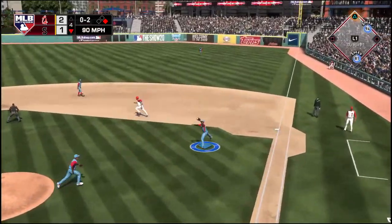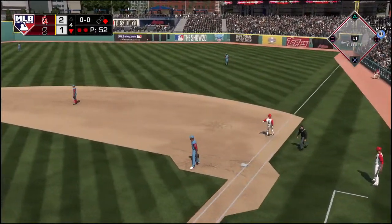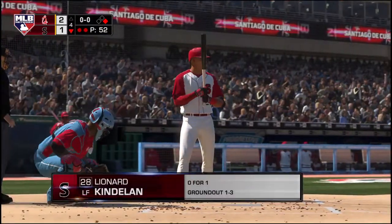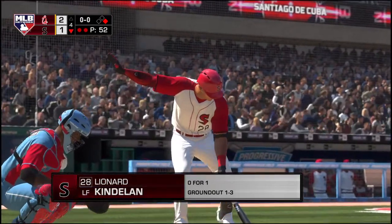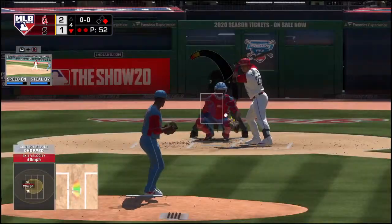Now a chopper to first, might only get one. Fielded cleanly, the second for one. On to first, not in time, as the umpire was right there to make the call. Striding in, number 28. He's 0 for 1 thus far.